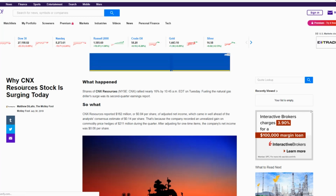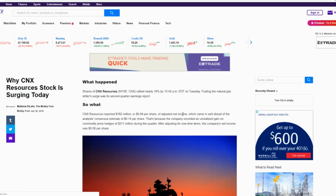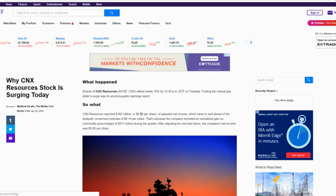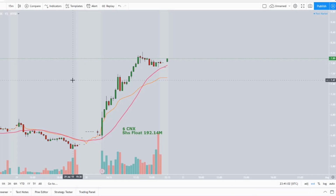Why CNX Resources stock is surging today. They reported 162 million of adjusted net income, which came well ahead of the consensus estimate of 14 cents per share, which they reported 84 cents per share. So you can see 70 cents higher than was expected. So that's very good news, right? And that's definitely why we see this happening today.